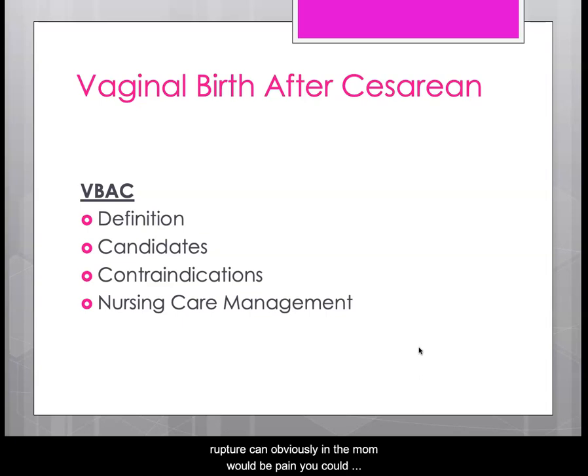So signs of uterine rupture in the mom can obviously be pain, it could be bleeding. If the patient has epidural anesthesia, she's not going to feel the pain over her abdomen if her uterus ruptures. A lot of times it's going to be referred pain. She may suddenly complain of chest or shoulder pain or pressure, and that could be a sign of uterine rupture. And then certainly fetal distress could also be a sign of uterine rupture.